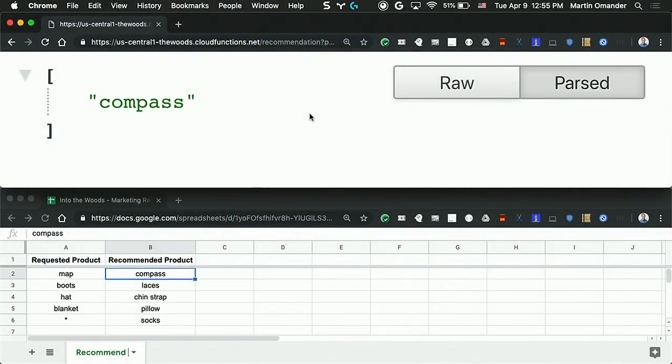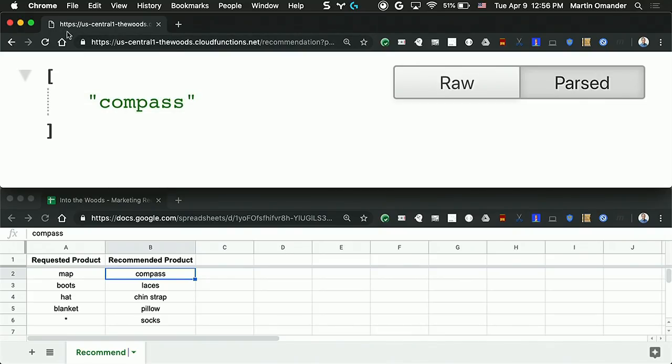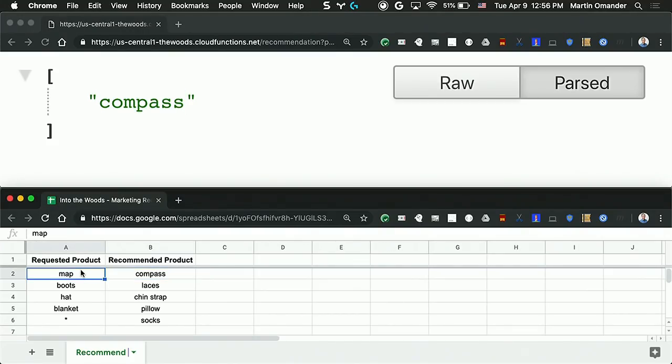So I am now wearing the marketing hat. I'm Dave in marketing. Up here, we have the URL for the microservice. The only product in the cart right now is a map. So if we hit the microservice, it returns that if you have a map in your cart, a compass is recommended. That is because Dave has entered, if the requested product is a map, the recommended product is a compass.